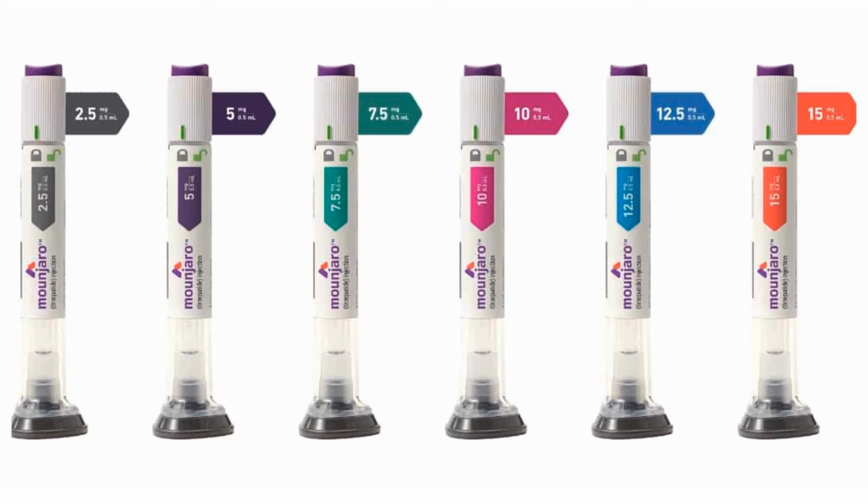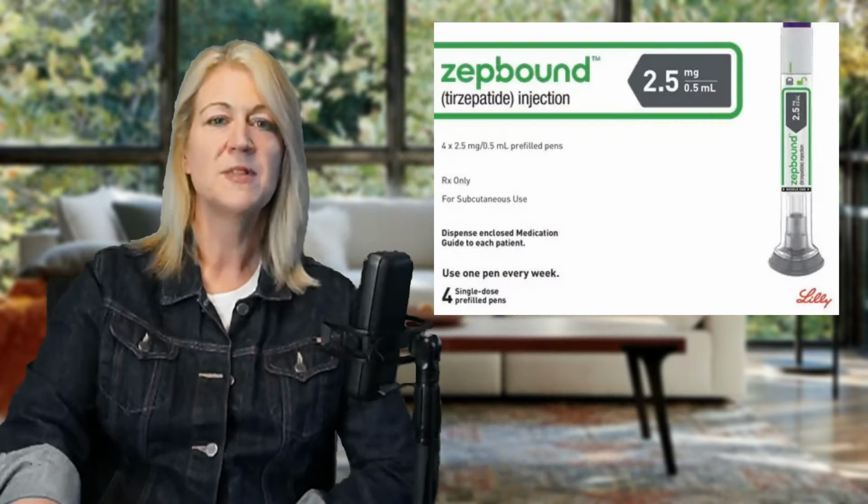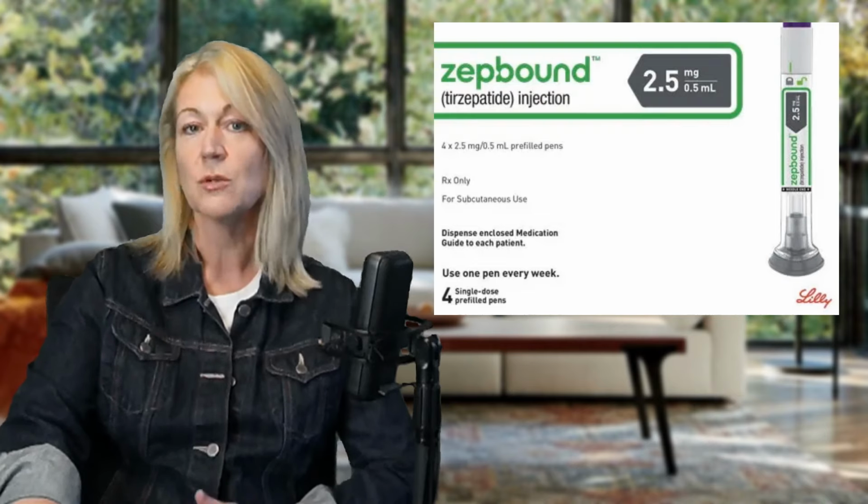First of all, let's review the 6 different dosages. These medications come in the dosages of 2.5 milligrams, 5.0 milligrams, 7.5 milligrams, 10 milligrams, 12.5 milligrams, and the top dose is 15 milligrams. Your doctor will usually prescribe 2.5 milligrams as your starting dose or your loading dose. These prescriptions are written for 1 dose or shot per week for 4 weeks.